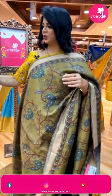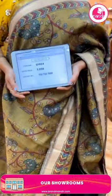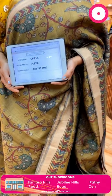Saree pricing and details one more time, 7920, CF914 is the code.